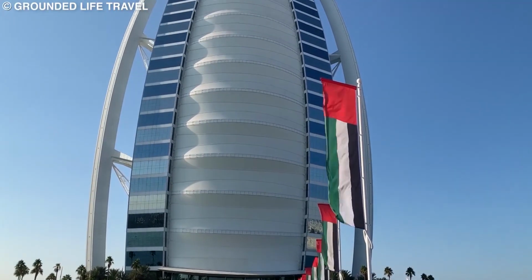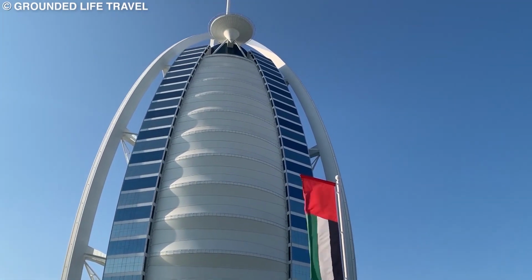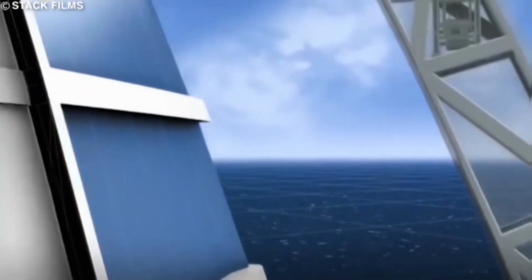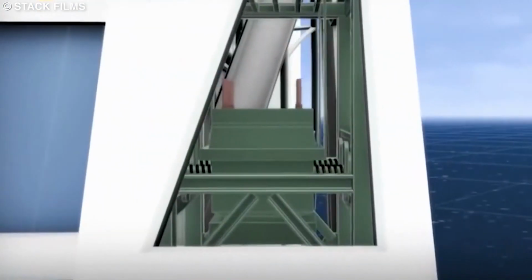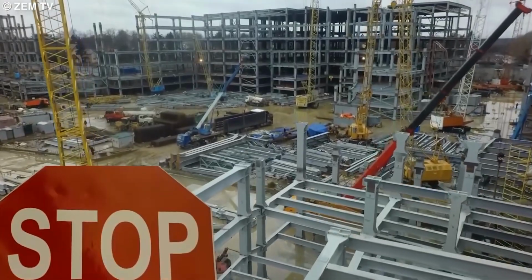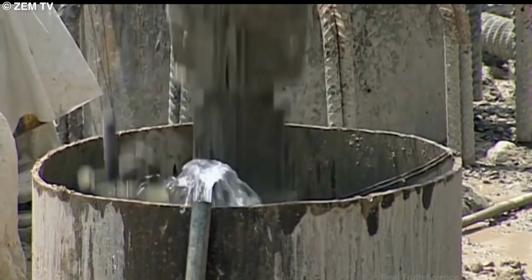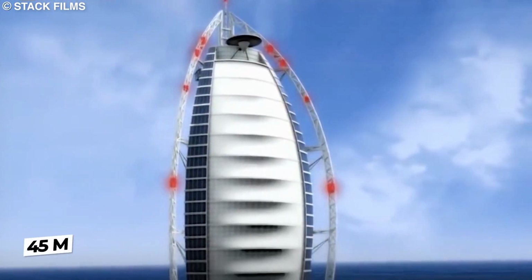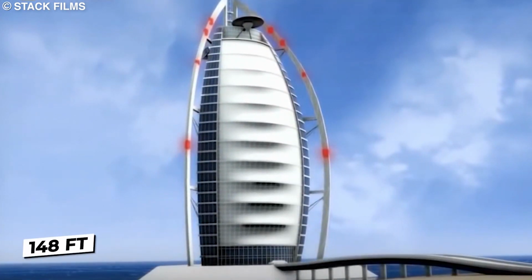Structure. The exterior of the Burj Al Arab has an exoskeleton made of steel. Its distinctive shape means it can withstand the desert winds. However, there's another factor that can really take its toll on the structure: heat. Naturally, the steel expands as the temperature ramps up during the day. To this end, supports were put in place that hold everything in check. Concrete columns keep the hotel in place beneath. There are reportedly 250 of these, and they measure 45 meters or 148 feet each.